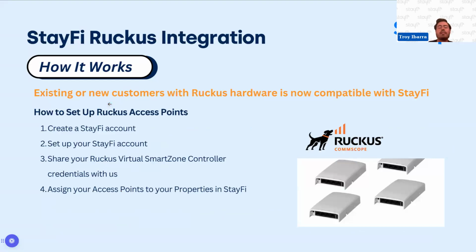We also added compatibility for Ruckus. So as most of you guys know, we are partnered with or mainly use Ubiquity hardware, and there were a lot of reasons for that, but we did want to make sure that if there are any existing customers or new people that are coming in and have Ruckus hardware, we are now compatible with that hardware. So to get set up with your Ruckus points, you just need to create a StayFi account, set it up. You'll end up sharing your virtual smart zone controller credentials with us and our support team to make sure that we can get everything set up, and then you'll set up your access points just like how you would with any Ubiquity hardware.